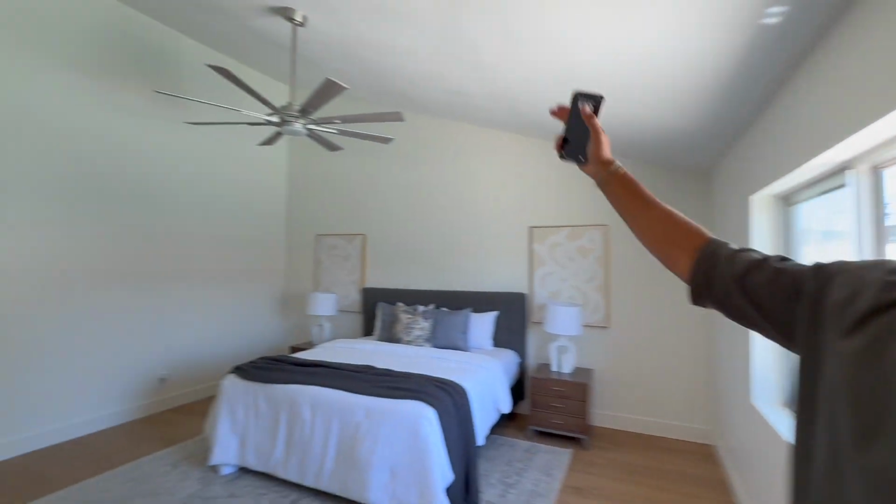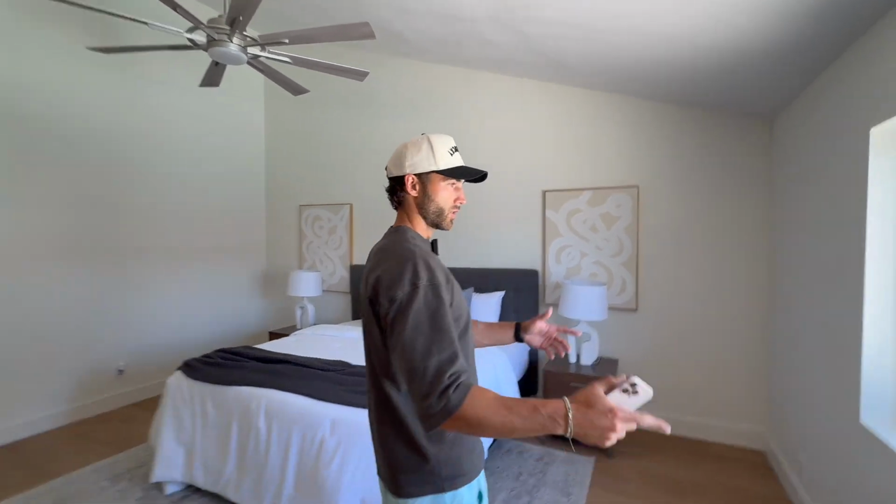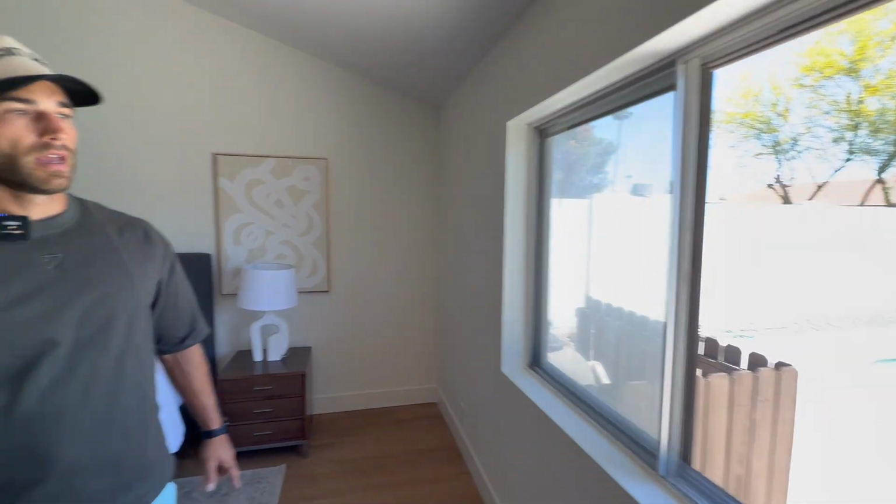Vaulted ceilings in this bedroom as well. It just makes this room feel super big. Large window right here once again, and then straight out into the pool. So I don't know. I think this one is priced decent for the size, for the feel, for no HOA, for the area. So we'll see if we get some buyers in here.